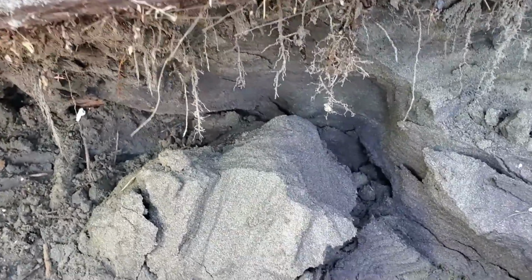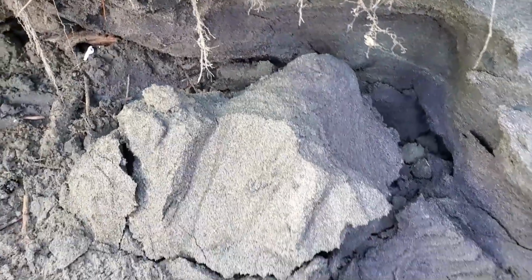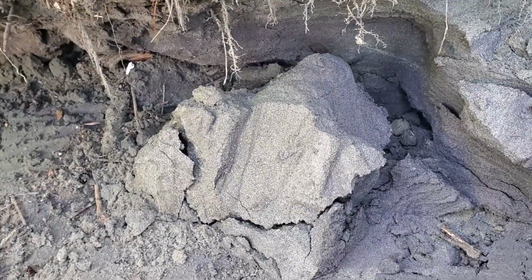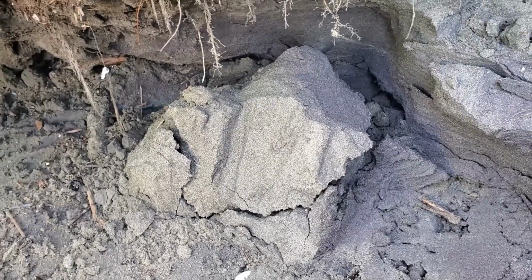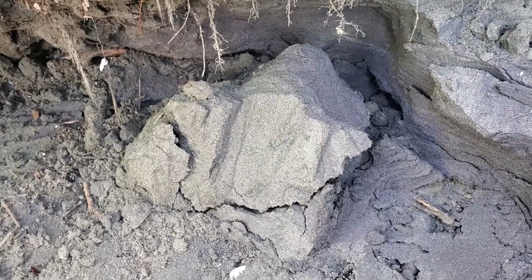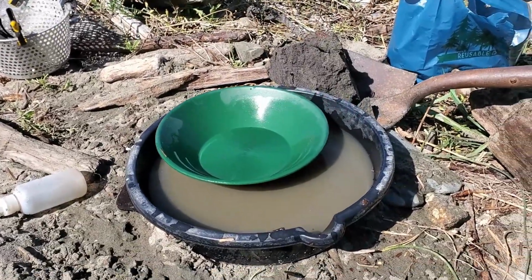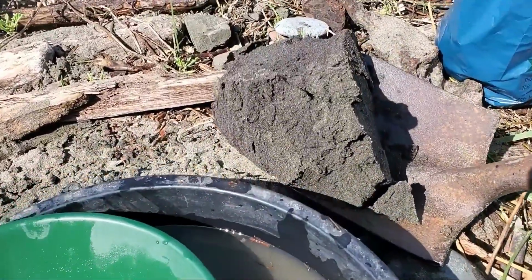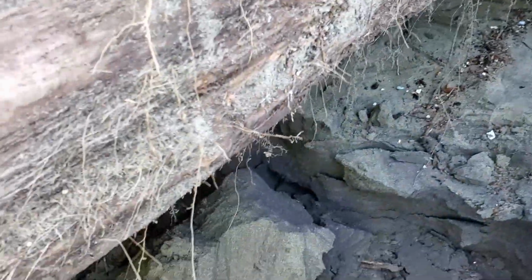That was the small piece. Fortunately, there doesn't appear to be anything in it. I'm going to take some tests on there, top, bottom, and middle, see what happens. Okay, we just got some specks in our pan, so we're keeping that. And continue digging.